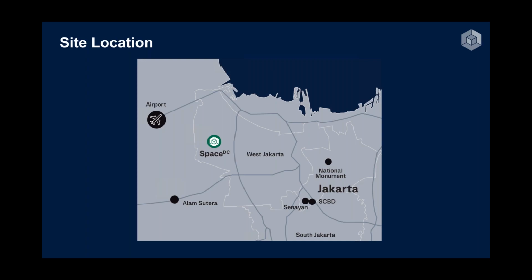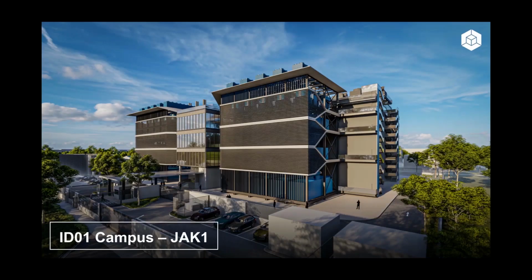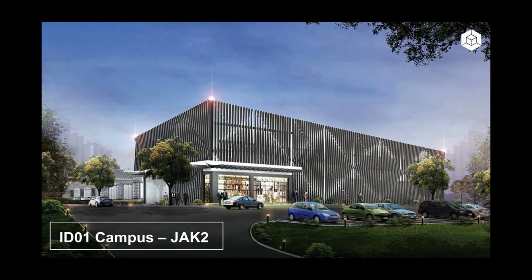At the moment we've got two projects going on. I'll briefly give an overview of our Jack 1 facility. This is the big one. We're about to start constructing it in the next month, and it will come online in September, October next year. In the meantime, we're just completing this facility, Jack 2 as we call it, and this facility is the one that is OCP ready.